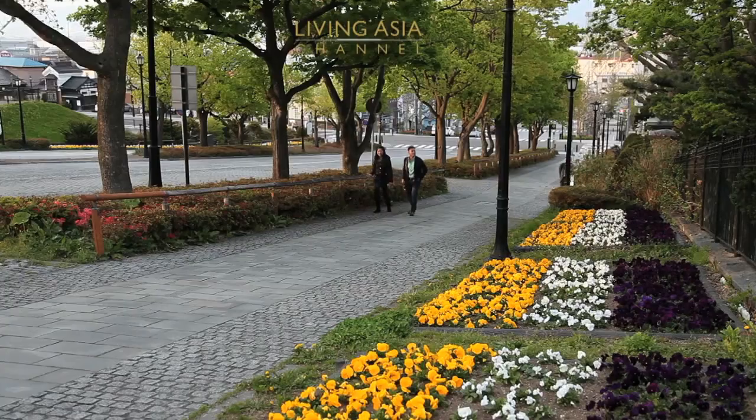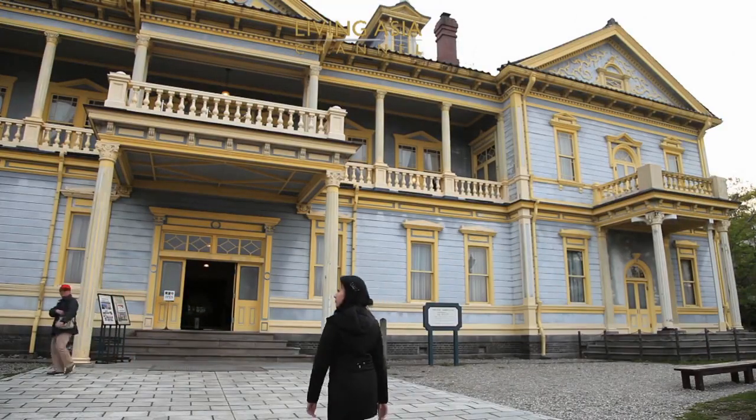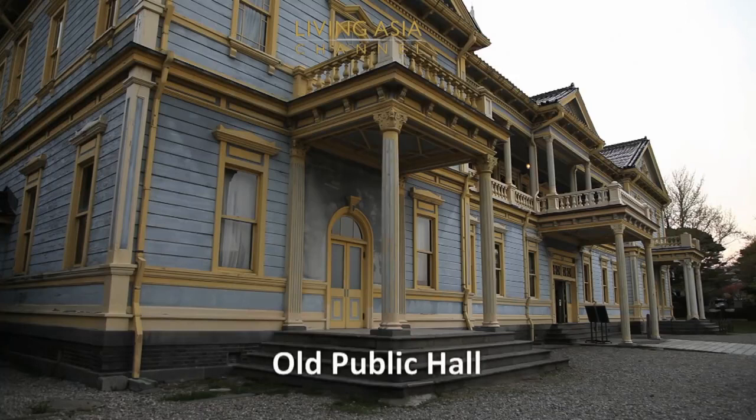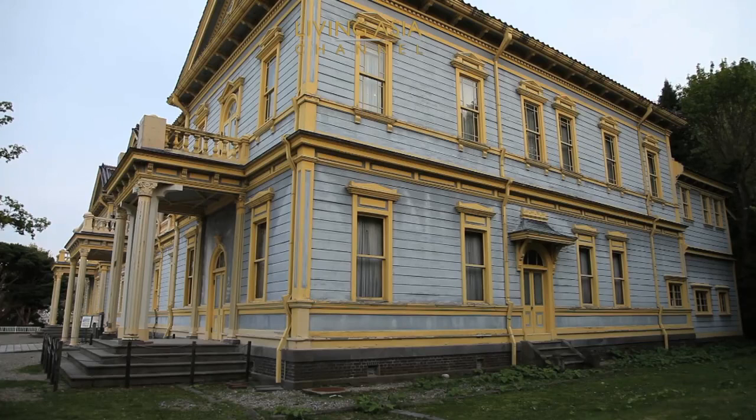Back in the city, we visit one of the more popular sites of Hakodate, the Old Public Hall. Hakodate is a beautiful city in the southernmost part of Hokkaido, and for me, this area where we are in right now is just about the most picturesque part. And this building behind me is called the Old Public Hall, and it's for me the most beautiful building in this whole city. It was built in 1910 after the Great Fire of 1907. It was built in the American colonial style.